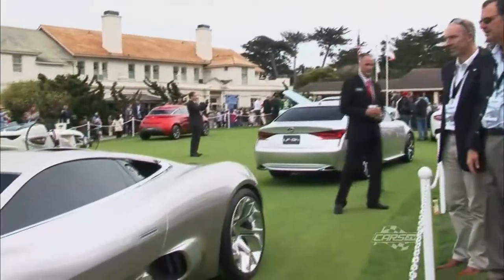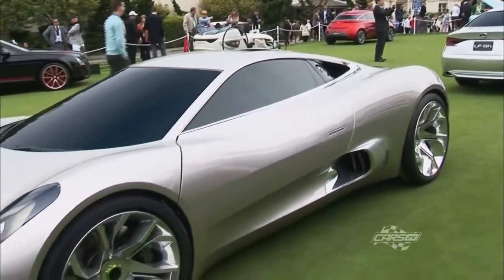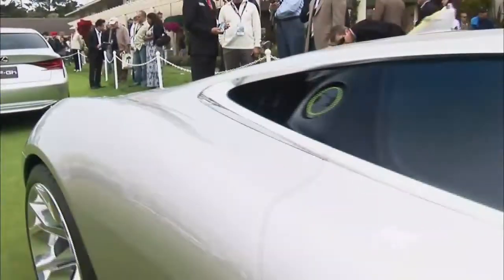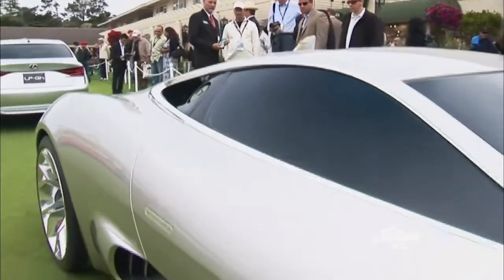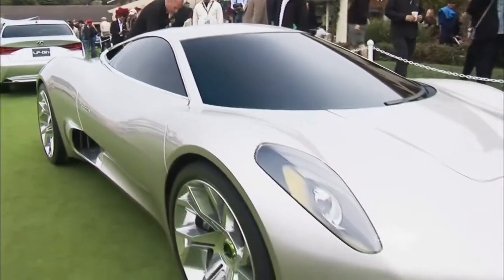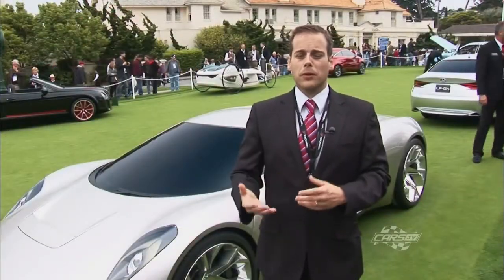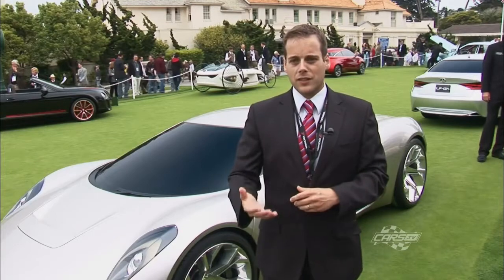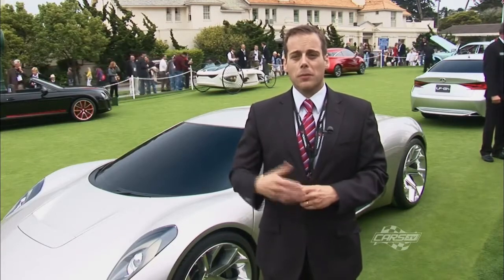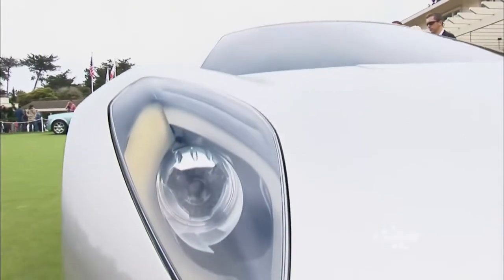The response has been phenomenal because we've shown the car at a couple of locations. As you can see from the crowds here at Pebble Beach today, we're gathering significant amount of interest, people who are wanting to know all about the car, its technology, its innovation and as well as the design. We're establishing a register of interest in the car, so those people who want to be able to buy one, they can obviously identify themselves to us, and then we'll be able to tell them more about the car in the future when we have more technical specifications to release.